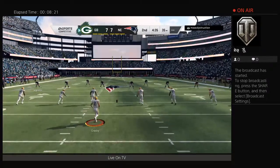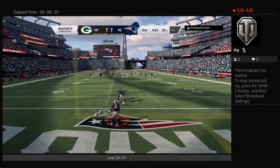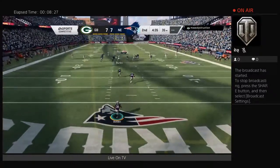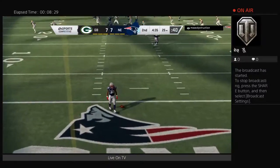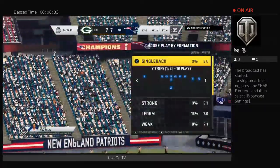So all even at 7 now as they kick it away. This fielded a few yards into the end zone. And no run back here. This will be a touchback, and it comes out to the 25-yard line.